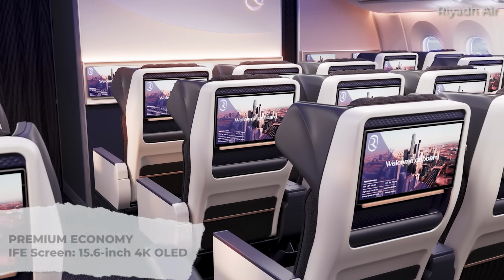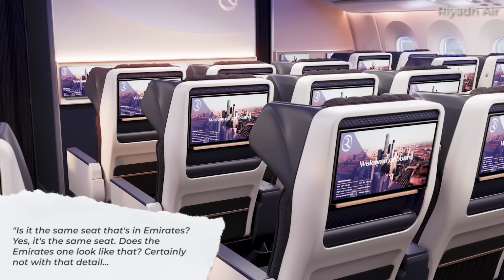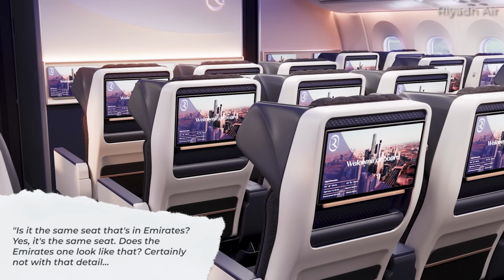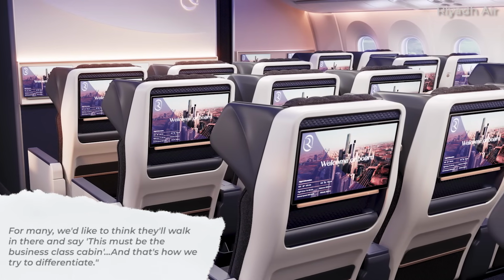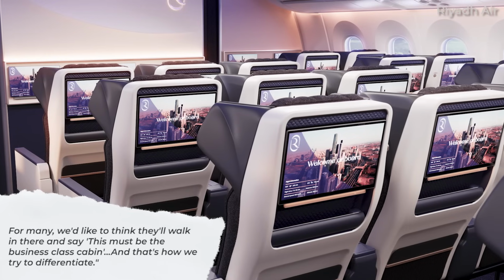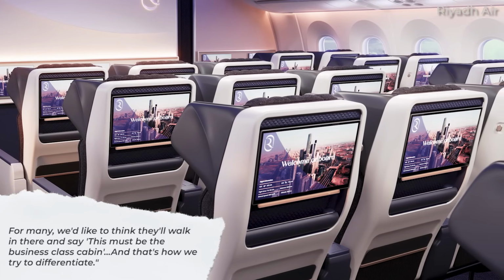On the premium cabin, Douglas remarked, "Is it the same seat that's in Emirates? Yes, it's the same seat. Does the Emirates one look like that? Certainly not with that detail. For many, we'd like to think they'll walk in there and say, 'This must be the business class cabin,' and that's how we try to differentiate."